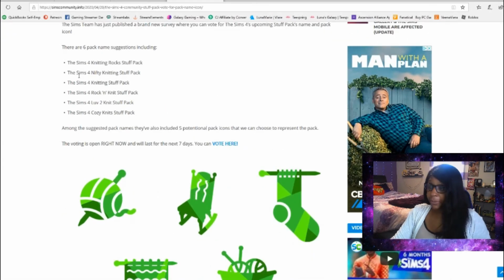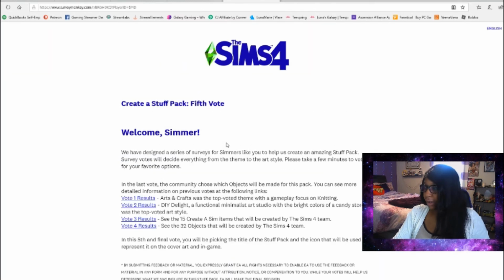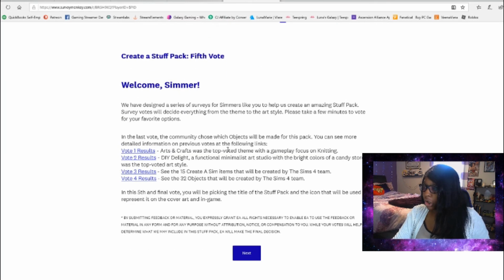It is also on Sims community.info. It gives you the options here of the name picks, but we're actually going to open up the game so we can actually vote there. I want it to be tied to my account. I mean, we could just vote here. I guess I don't have to be weird and I can just do it through this.